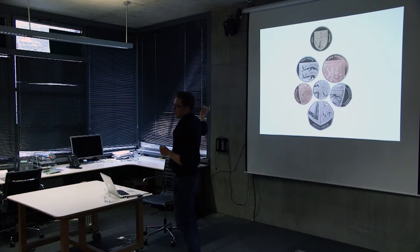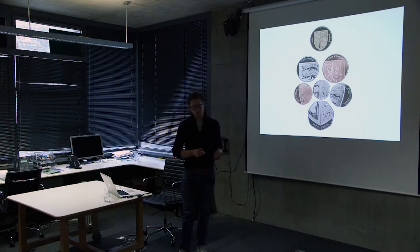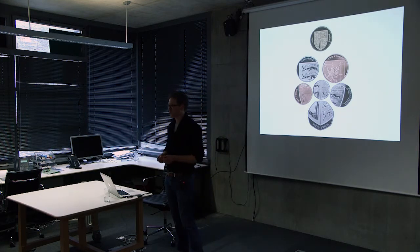So these are the designs which I'm responsible for, and you might have seen these. You've probably used them today. You've probably got them in your pocket. They'll be the shiny ones in your change. And this came about as a result of a public competition launched by the Royal Mint to find designs for the reverses of the circulating coinage.